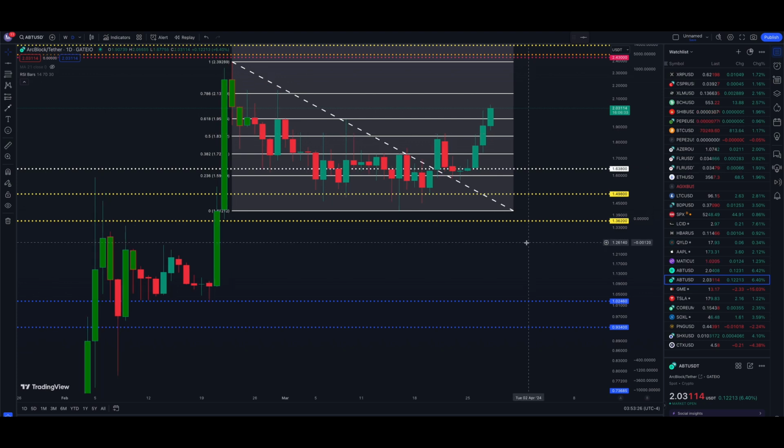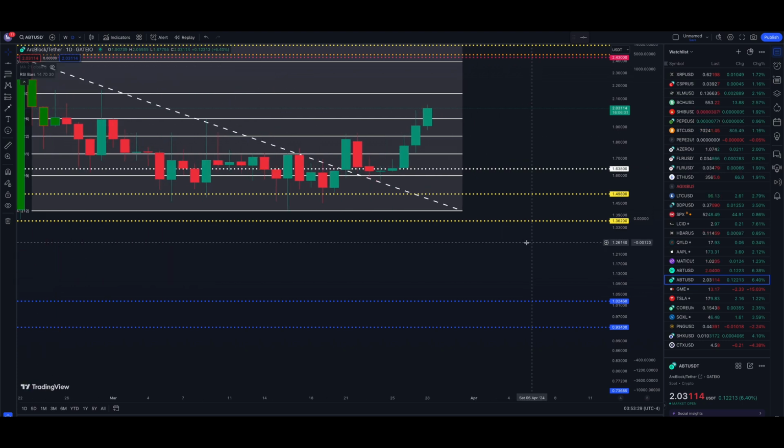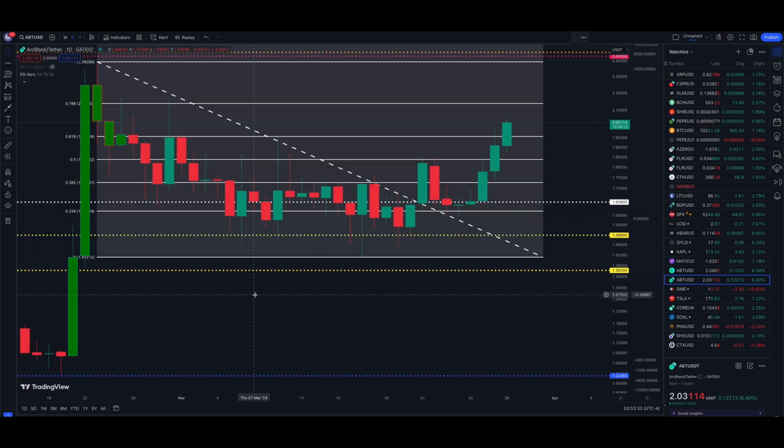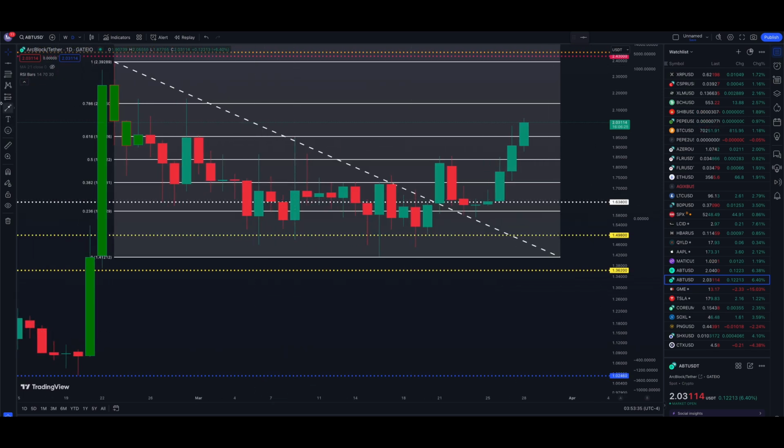Let's take a zoom in here to ABTUSDT. So this will be Arcblock. A couple levels here we want to talk about this morning. We have the fibs. If you're wondering what all these lines are, plus this light white line on the chart, this is all my price levels, and we have the Fibonacci levels on the chart as well. We're going to talk about that.